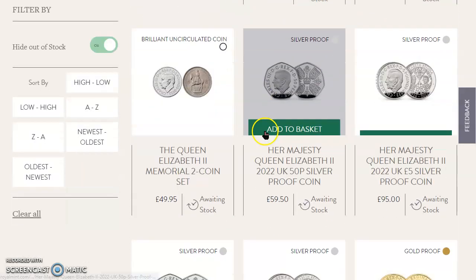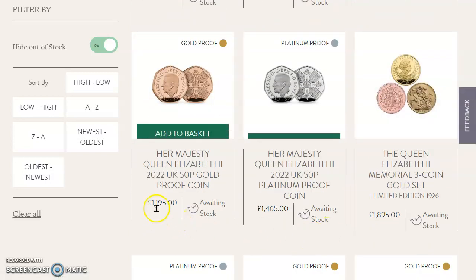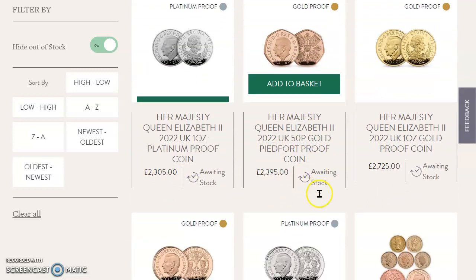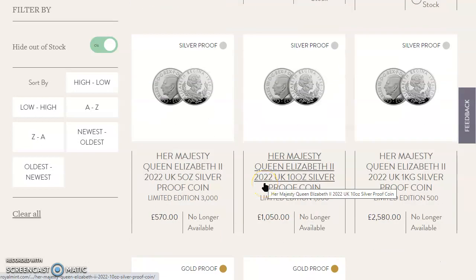However, if you scroll down here to the bottom, now look at the prices on some of these, $7.25, and that's in pounds. That's not dollars. 1,100, 1,400, 1,800. I mean, it just gets more expensive as the further down we go. 29, 5,000, 9,000. Look at that. And then obviously it resets to the silver proofs, 570. And there was a kilogram bar.